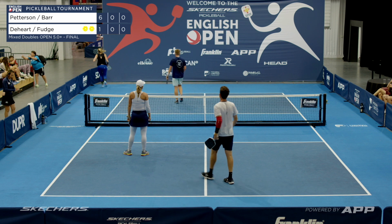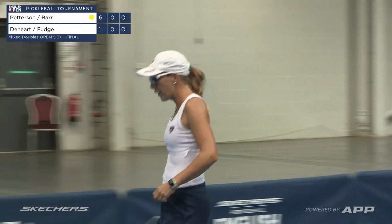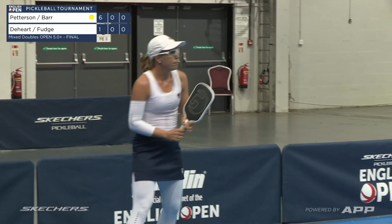Yeah, nice attack there from Susannah. Side out. Just getting a bit quick on Megan, taking the person in front of you rather than the person deeper in the court.